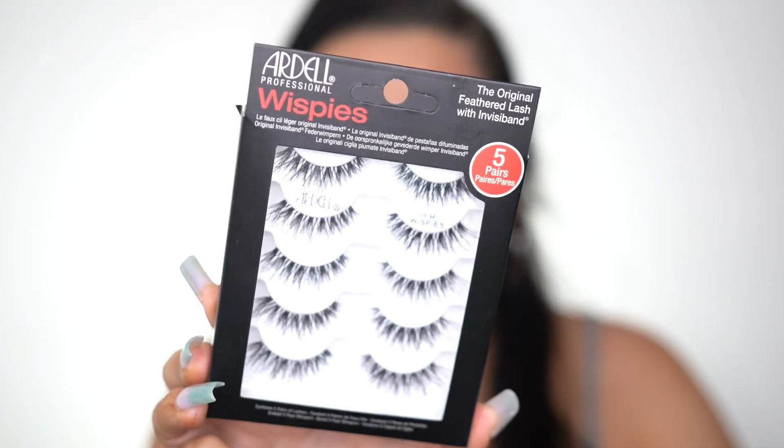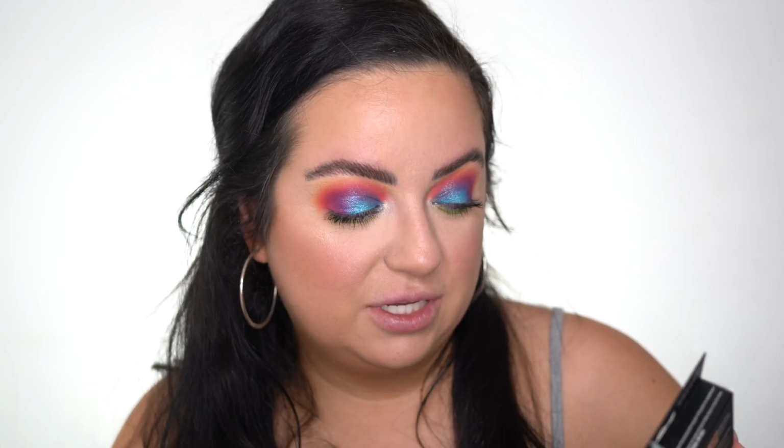Okay, for lashes, I have the Ardell Demi Wispy lashes that came in a 5-pack. They did send this over to me. I'm so excited because I haven't used these in years. I like lashes with a thicker lash band, but we're gonna try this anyway and see how it goes.